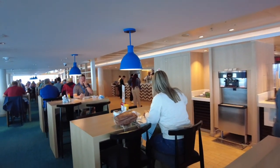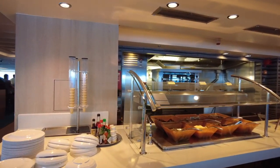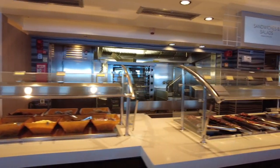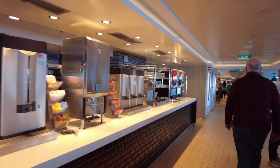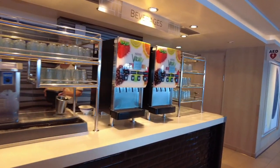Tip number 6, the Garden Cafe is the hidden gem and workhorse of the Norwegian Bliss. This buffet is fantastic. Serves breakfast, lunch, and dinner. Even the pickiest eaters can find something here. My absolute favorite area was the make your own soup. You got to put your own ingredients in, and those soups really hit the spot on those cold Alaska days in April.